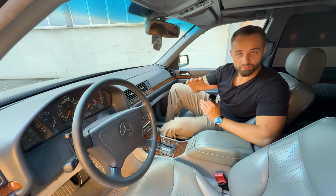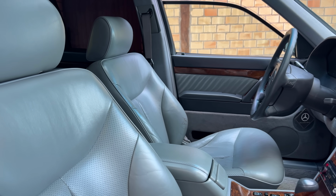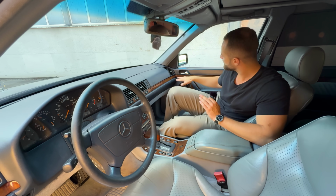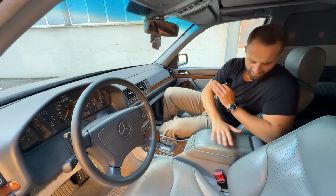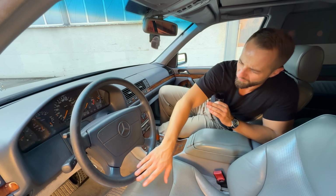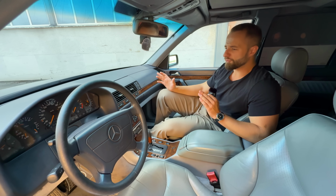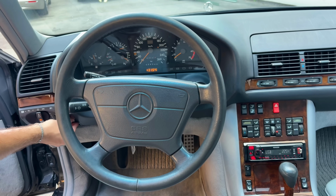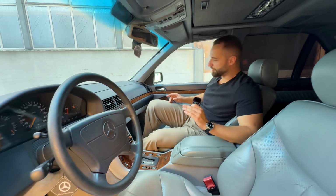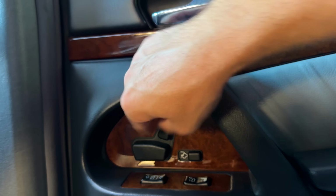Obviously, only the finest materials will make it to the S-Class, especially from back in the day. First of all, everything you can see with the eye is covered in leather and uses some wood veneer here to make it more luxurious. This is covered in leather, the seat is covered in leather, the steering wheel is covered in leather. But if that wasn't enough, they actually have everything electrical. If we have a close look at this side, you will see that we can adjust the steering wheel position electrically. If you look at the door panel, you can see that you can adjust the seat electrically, which is insane for that time.